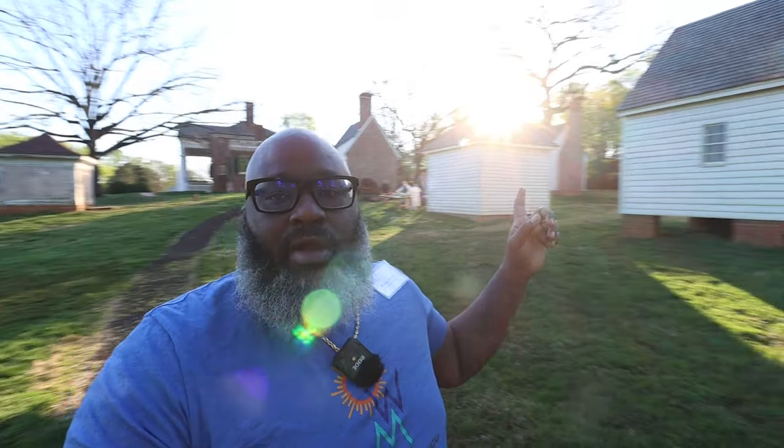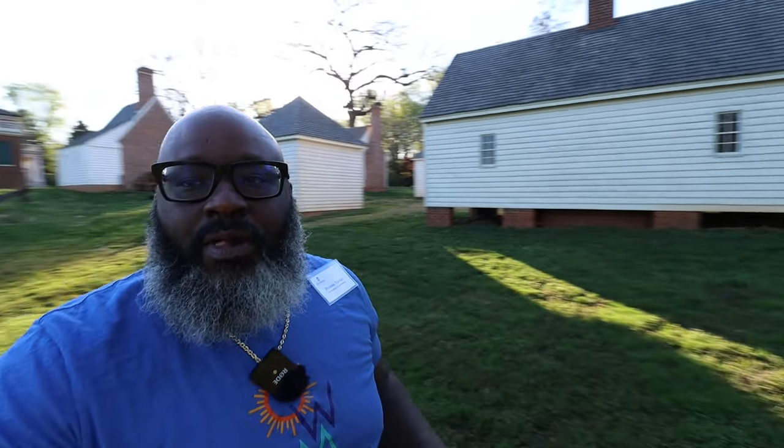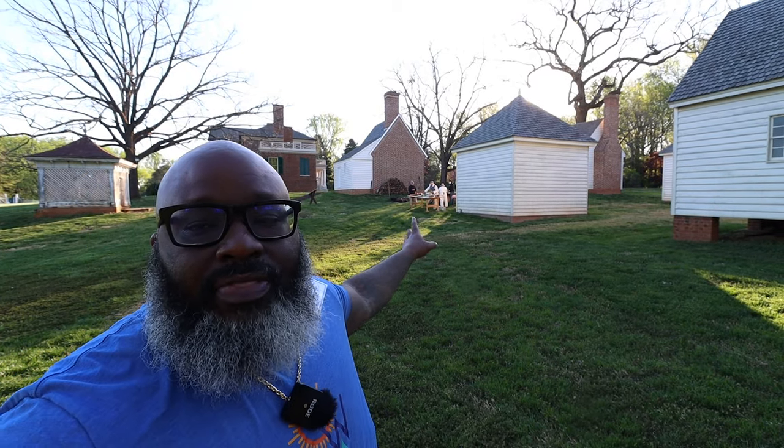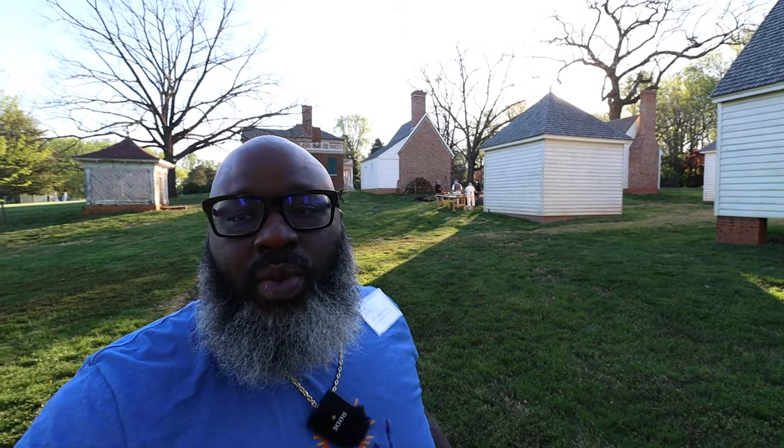Right now we're on the south line, and directly behind me is Montpelier. You can see it right there. And right here are the slave quarters and where they used to store food and stuff like that. If you look right here, that's them setting up. It's the wee hours of the morning, about 7 something.